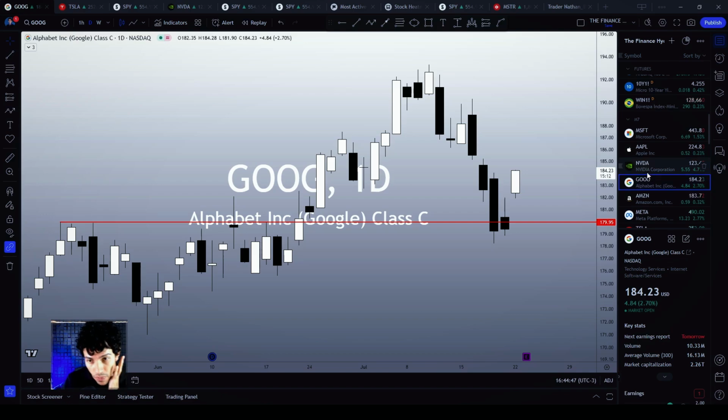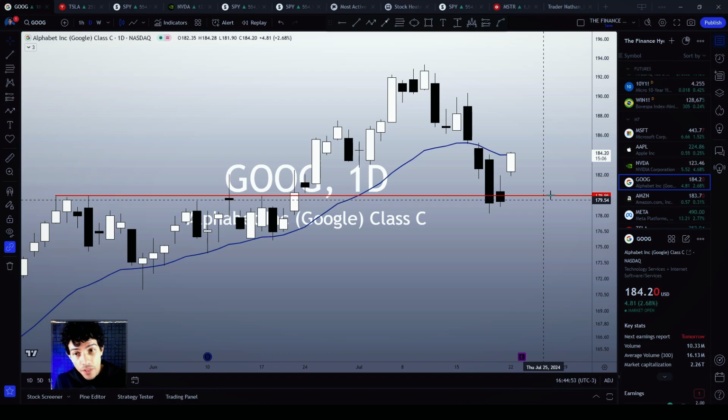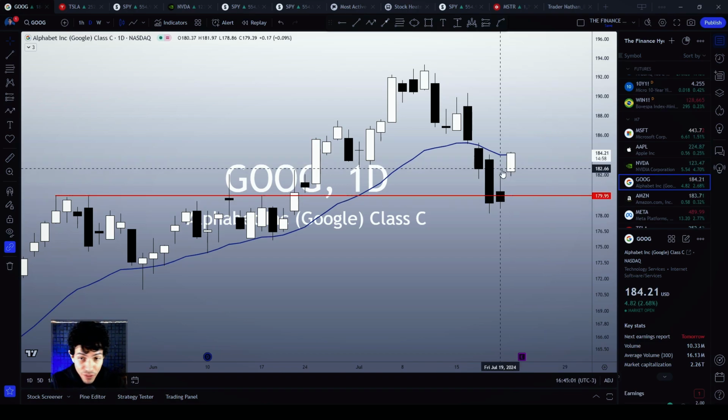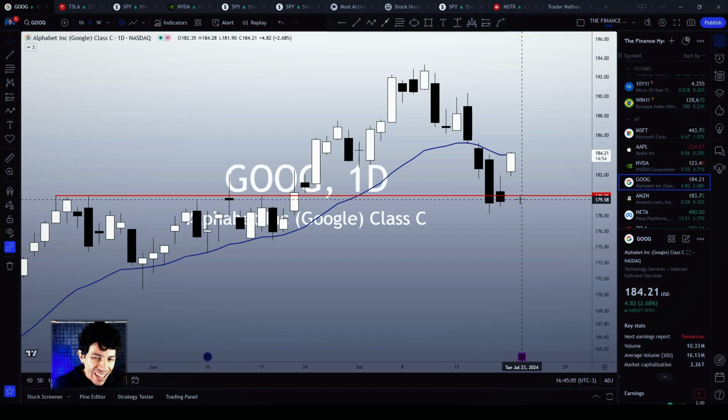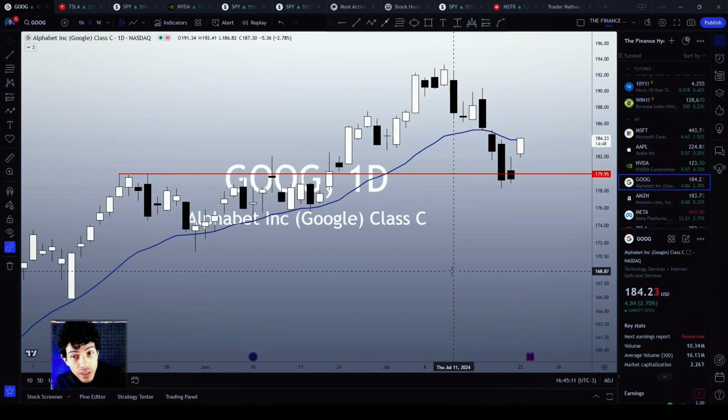Now, Google is making a very strong bullish reaction, all right? One of the strongest among the Magnificent Seven. It is already trying to break the 21 EMA on the daily chart. However, it is going to report earnings tomorrow, so we can't count too much on this bullish signal, because earnings will increase its volatility a lot.